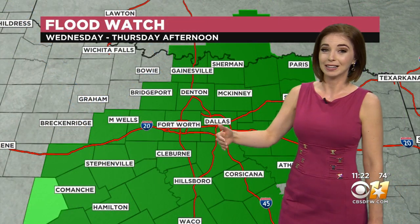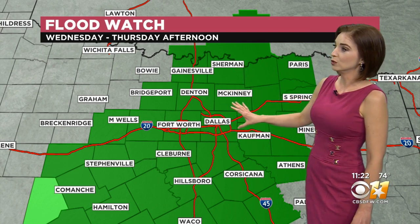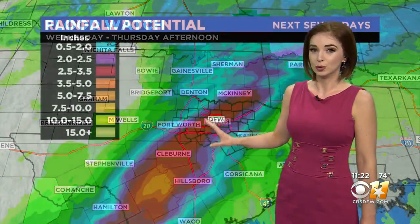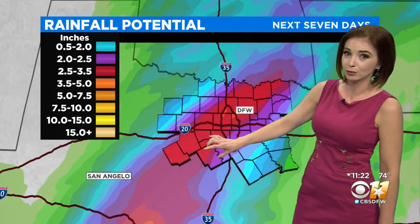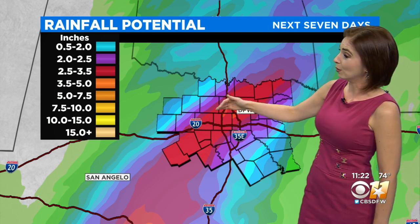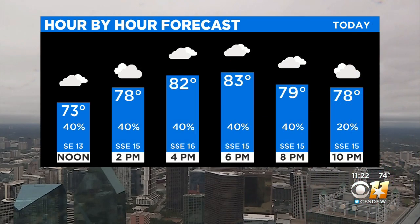We'll see those highs back in the 70s, mornings in the 50s, but we do have a flood watch, goes into effect starting tomorrow morning through Thursday afternoon, because we are looking at that heavy rain right through the Metroplex over the next 2 to 3 days. So definitely some localized flooding will be an issue over the next 48 hours.